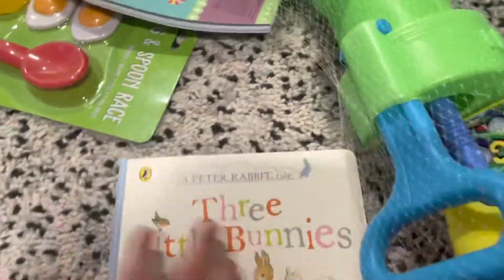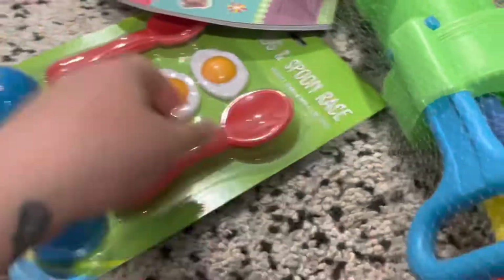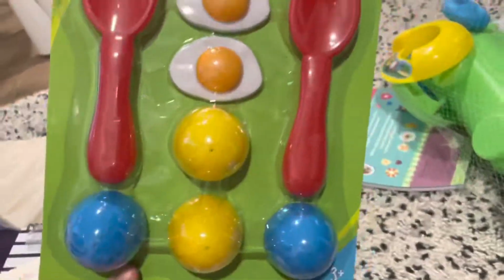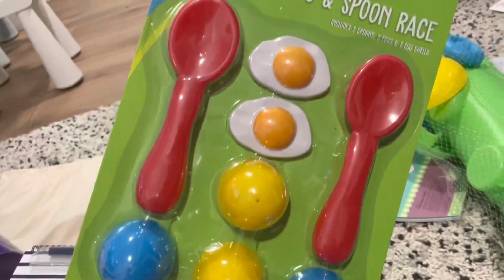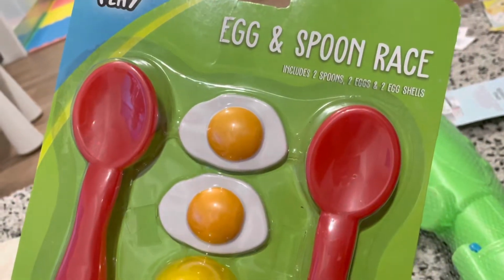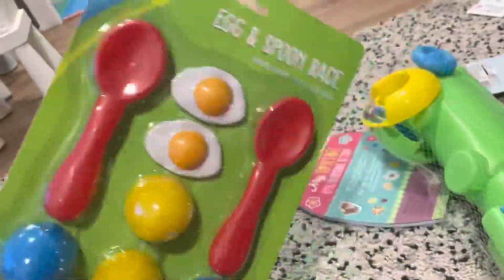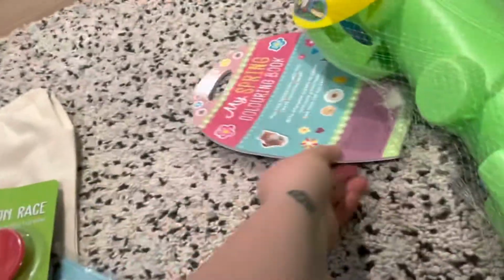I also got Orlando one of these books. His one is The Three Little Bunnies. An egg and spoon race game, which I think would be quite cute to play. What does it say? 2 eggs, 2 spoons, and 2 eggshells. So yeah, this is quite good for hand-eye coordination. This was £2.99, I believe.